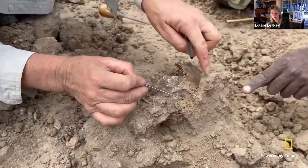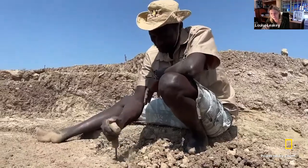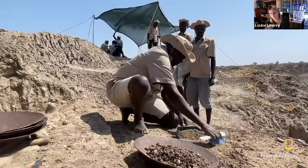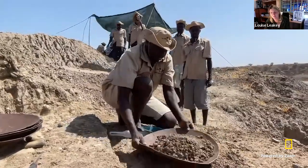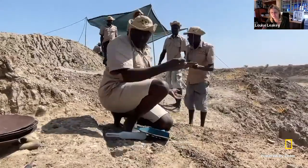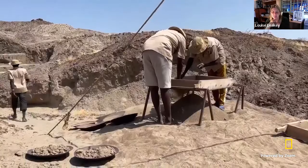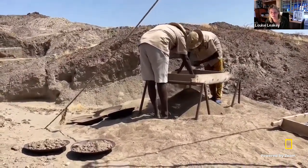And you've got to be very, very careful that the bone doesn't break, and you paint it with hardeners, and then you excavate layer by layer. And all of this sediment, the earth that's coming off from around the site, you put into these metal pans called karais. A karai is a Swahili word for a metal pan. And then that's poured into these screens, and you shake away all of the dust.